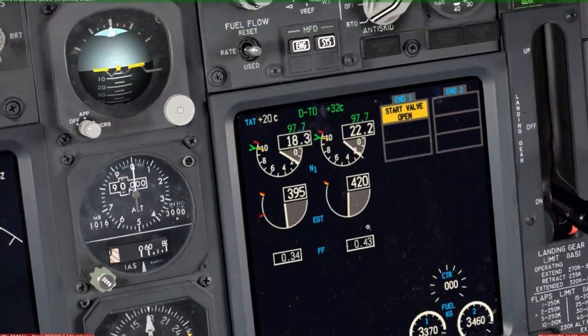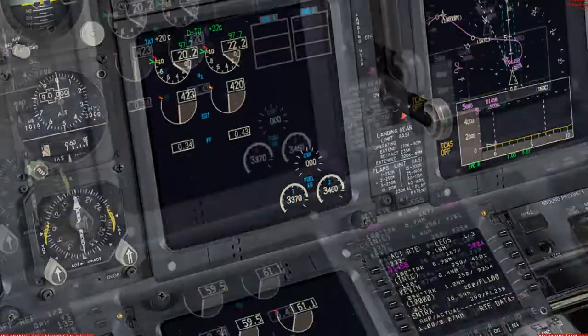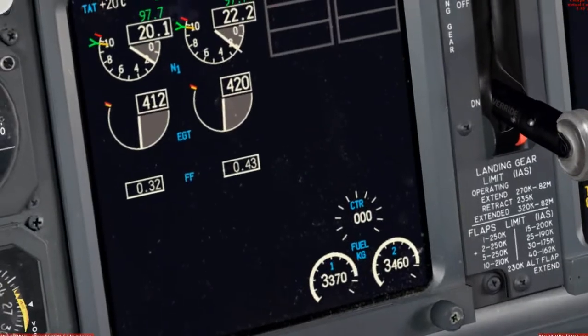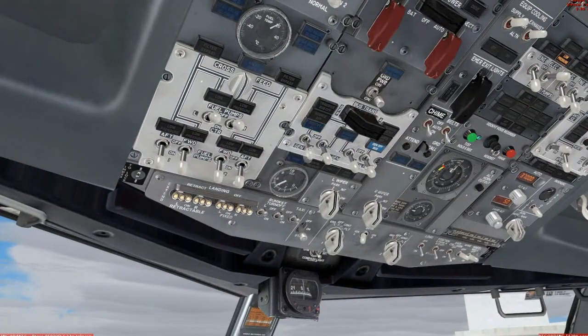Park brake set, start switches cutout. Welcome to Sydney. 65 Tango, Lima Bravo, we'll show what we do with that. EGT stable at 420. 65 Tango, Lima Bravo.